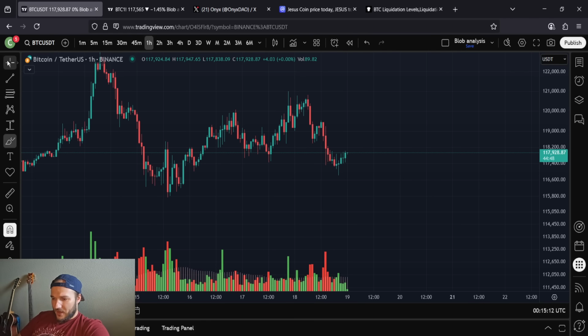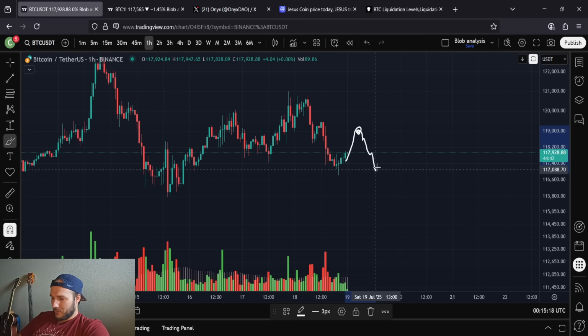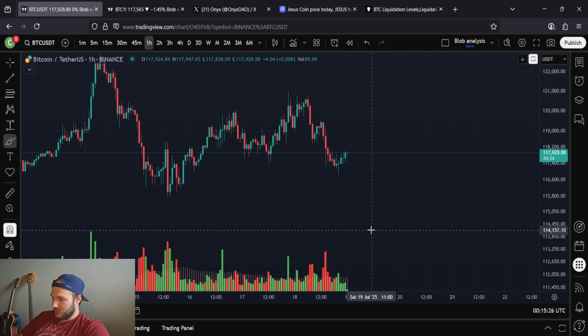Hard to say. If I had to guess, though, if we are moving up from here, I would think 119 to 119.3K is where we would go, and then likely we would come back down. If not, then perhaps we just go down first and then we move up. That'd be the expectation there. Something around 116 or lower.